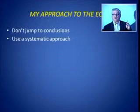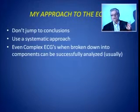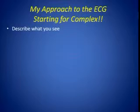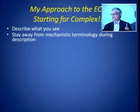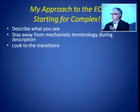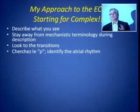So you first describe. You don't use terminology that is diagnostic. When you break it down into its components, you can usually come up with a reasonable answer. So, describe what you see. Remember, you have to describe. You shouldn't try to analyze too quickly. Stay away from mechanistic terminology while you're describing. Look for the edges. Look for the transitions. When you see a rhythm change, when you see a pause, look there, because the answer often resides in those spots.